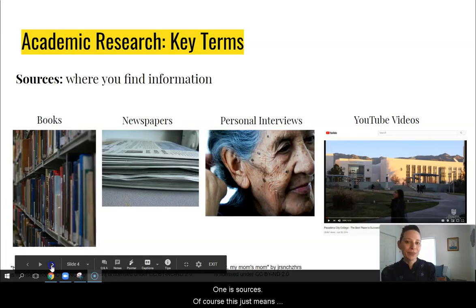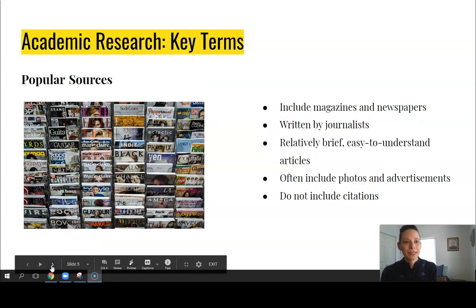A few key terms when it comes to research. One is sources, of course. This just means where your information comes from. So depending on what type of information you're looking for, it could come from a book, of course, something like a newspaper or magazine, a personal interview that you conduct, a YouTube video, a social media post. A source is just where your information comes from, and sometimes with an assignment you'll be required to use a particular number of sources.